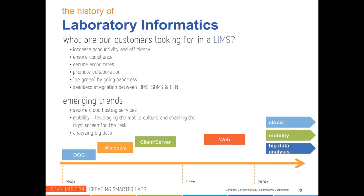Second, customers are very interested in leveraging mobile products such as smartphones and tablets for LIMS. And finally, the customers are interested in analyzing big data. Our laboratories collect lots and lots of data about batches, samples, results, scientific data, etc. But also data about lab operations, efficiency, and things of that sort.